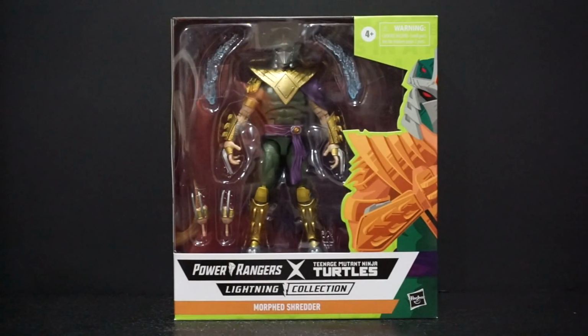And in today's video, we are going to be reviewing the Power Rangers Lightning Collection, Power Rangers Cross Teenage Mutant Ninja Turtles Morphed Shredder. Now, if you guys follow my Instagram, I got this in from GameStop today. So as of this, I am now recording it. I probably posted this roughly give or take a few hours ago.